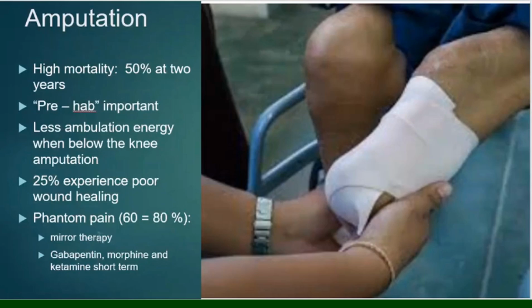Some specific considerations about amputees. They tend to have a high mortality, particularly those with diabetes and vascular compromise. It's important that any type of rehabilitation have some pre-procedure, what we call prehab or prehabilitation. The importance of preserving the amputee with a below-the-knee amputation is because it takes more strength and energy if you have an above-the-knee amputation for ambulation.